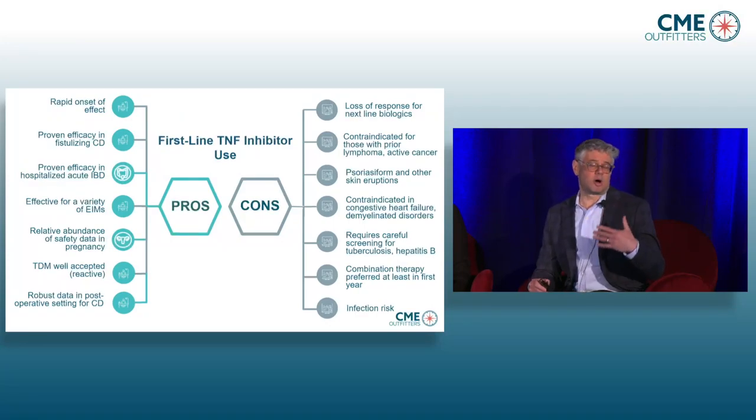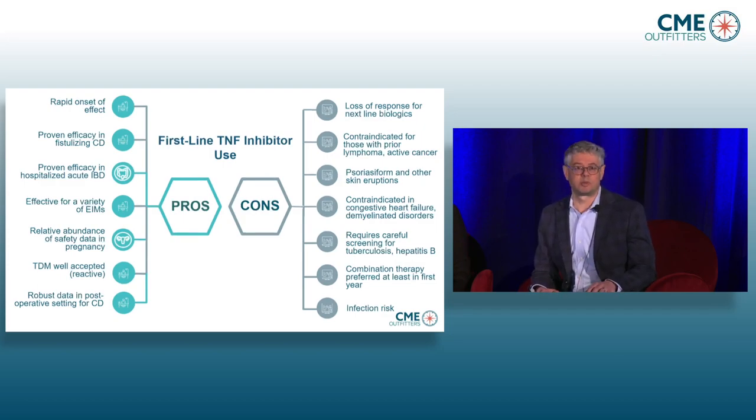So just to walk through what do we know about the basics of some of our different classes of therapies, I think everybody in the room probably is familiar with use of anti-TNF therapy as first line use. We've been using anti-TNFs the longest. They have typically a rapid onset of action, translating into clinical effects when they work. There is data on fistulizing disease with anti-TNFs that we don't necessarily have with our later classes of drugs.